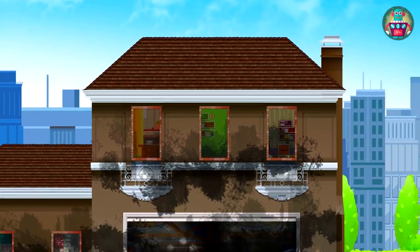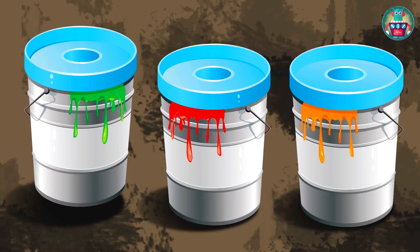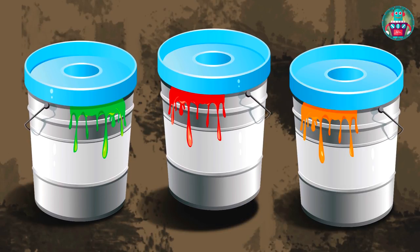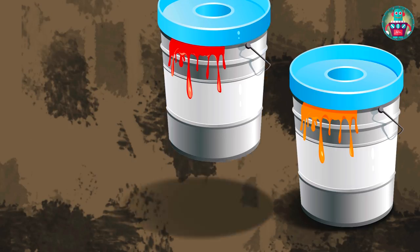Now, it's time to paint my house. What paint should we take, my friends? Green? Red? Or orange? I like the orange one the best.